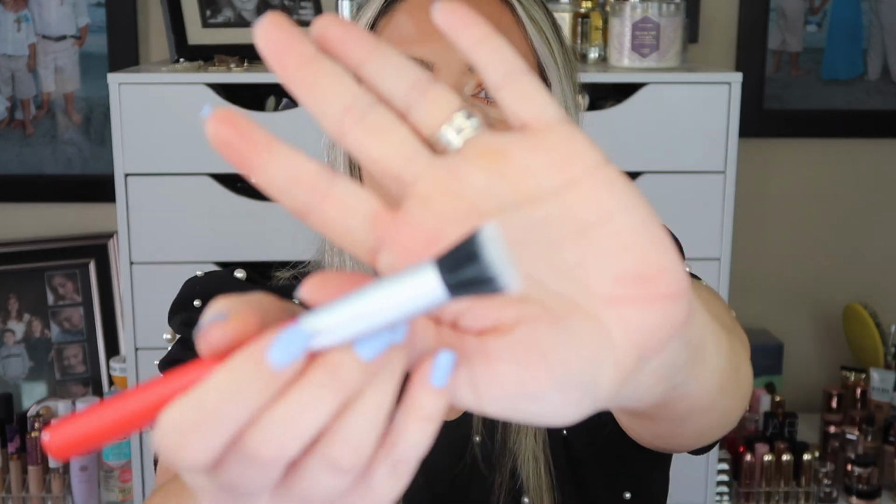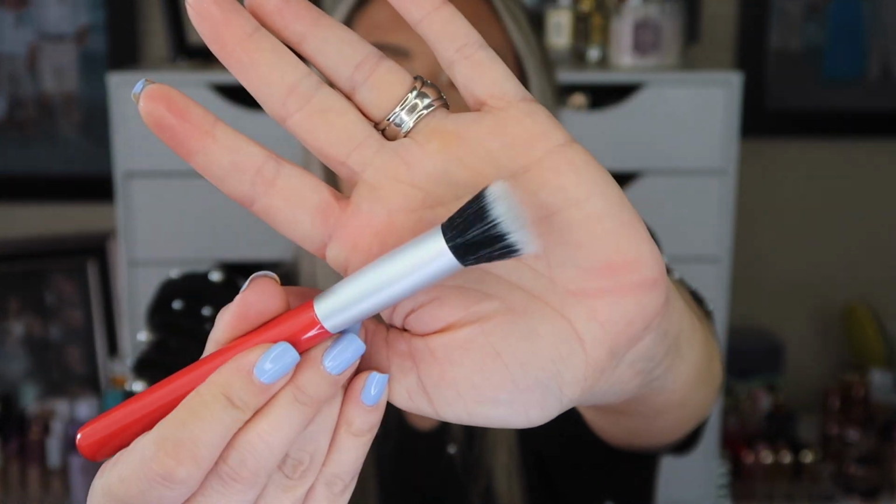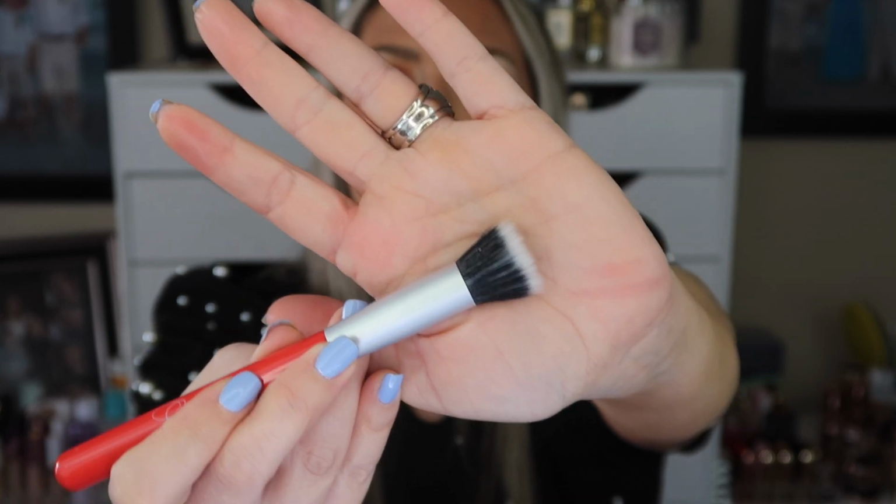Now, this is kind of like a nice little stippling brush. I don't know if my camera will pick it up, but I think that this is going to be great. You can not only use it underneath the eye to maybe blend out your concealers, but I think if I were to use a cream contour, it would be perfect for that because it would be so precise.